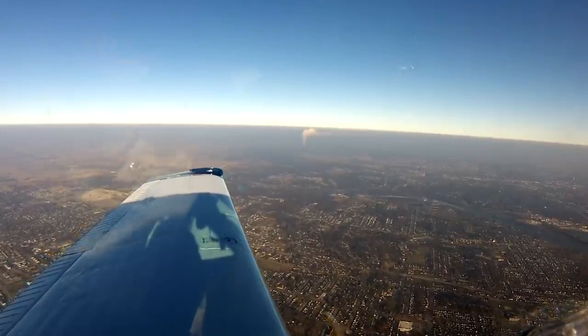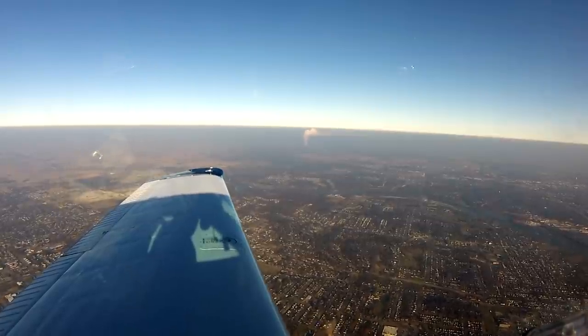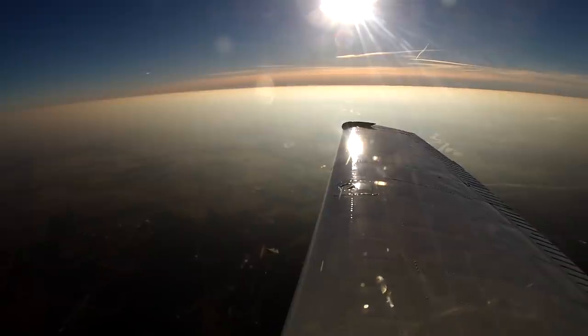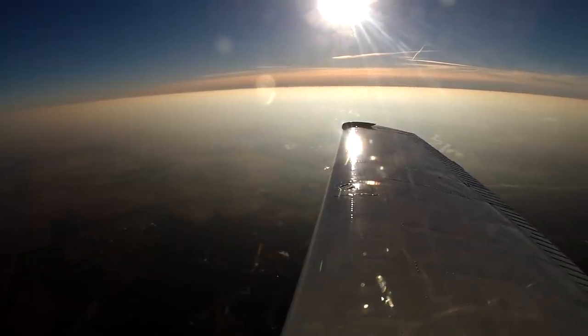There's my house, right there along the river. Look at that razor sharp line on the right there, where the inversion is.